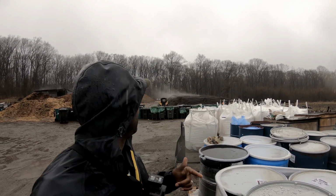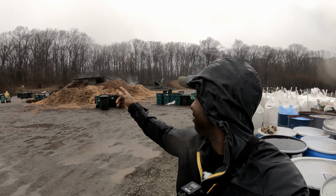Today, we're at Veterans Compost. You see that? Big piles of compost to the right, to the left. They're going to explain to us how they do what they do here and why they do it, all in a nutshell today. Stay tuned.